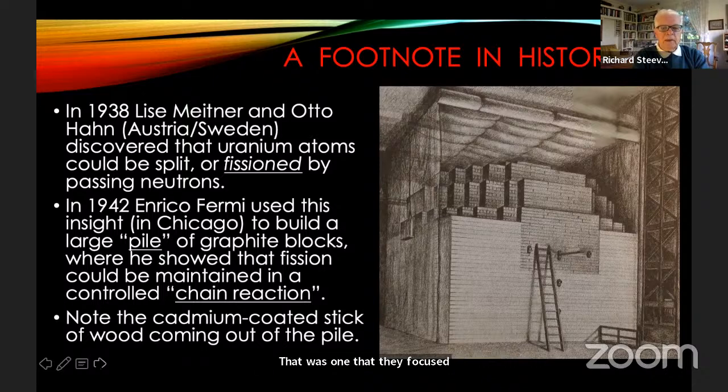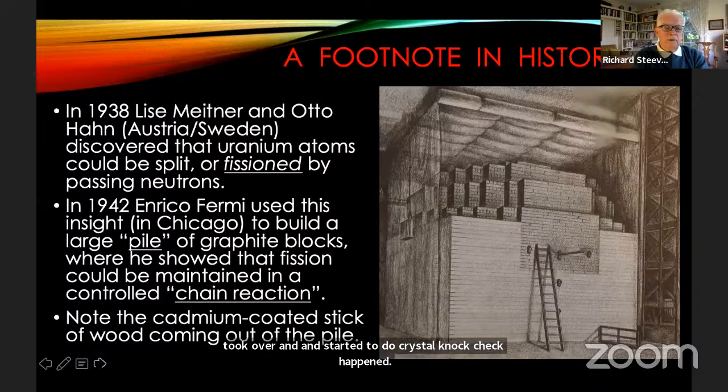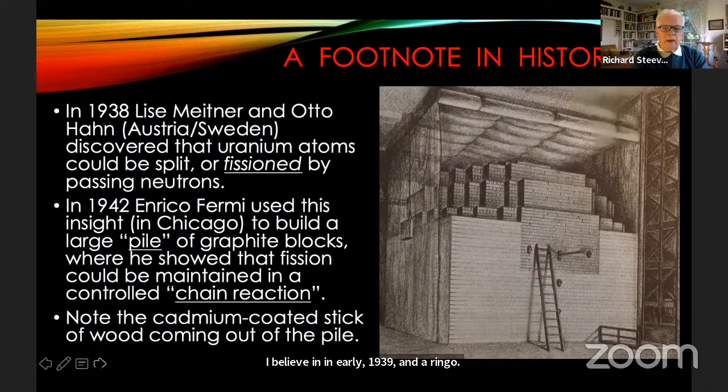Now, Fermi was in Italy at that time, but his wife was Jewish, and so he and his wife rapidly left when Hitler took over and Kristallnacht happened, I believe, in early 1939, and Enrico moved to Chicago. As soon as he got there, money became available, and a letter, as you know, was written to Roosevelt, and money was approved to the Manhattan Project to move right ahead, because the physicists in Europe and in the States rapidly recognized that this was an enormous source of energy.